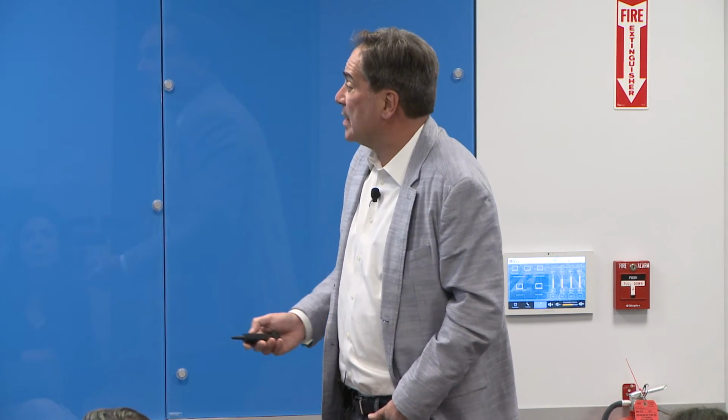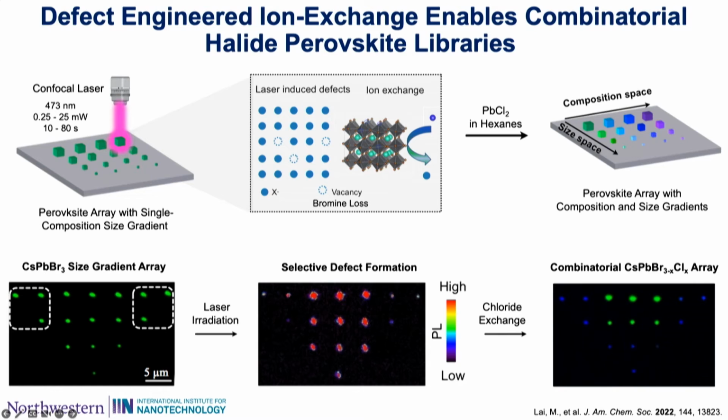So let's look at that. Take the perovskites. We can generate combinatorial libraries a variety of ways. One is to do gradients. The other is to build a library where we systematically control with one composition particle size, right? Can do that with contact time like I showed you, right?